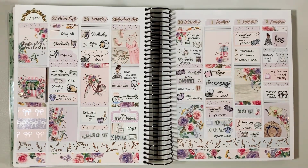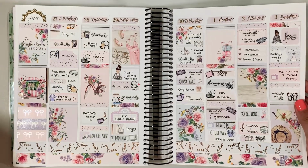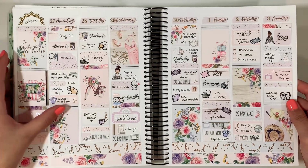So my camera just ran out of storage, and I panicked thinking that I had just lost all of that footage. But no, thankfully I only lost like a minute. So as I was saying, I really like this little washi sidebar.